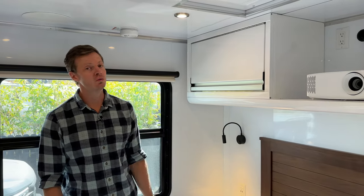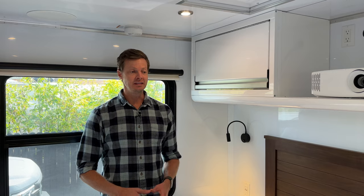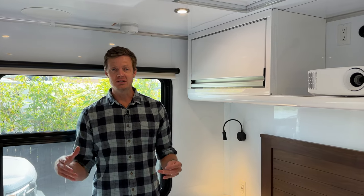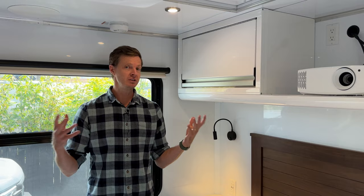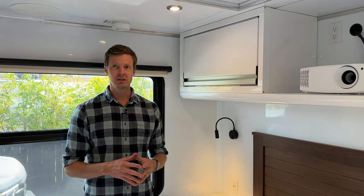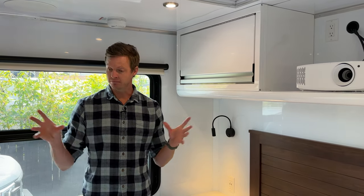Hello, this is a home theater review of the option package in the HD living vehicle. So the home theater package is part of the bedroom suite. This enhances a movie style 4K high def video experience, which has both audio and video in the bedroom suite. A couple different components here, and I'm going to show you this stuff.